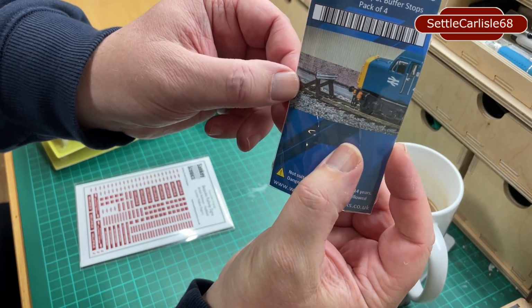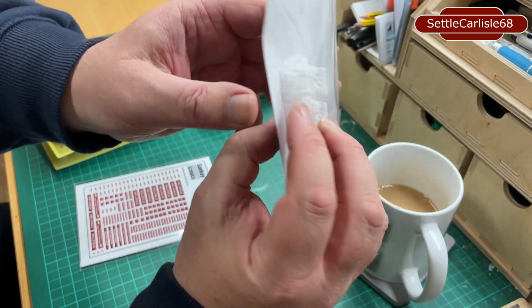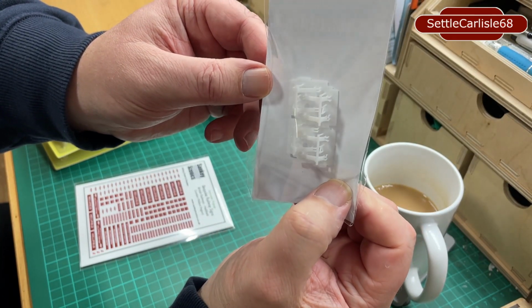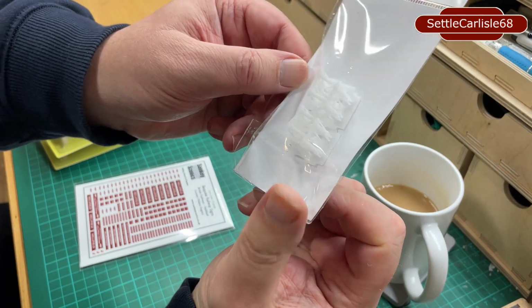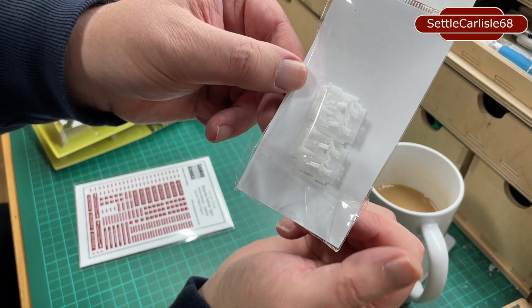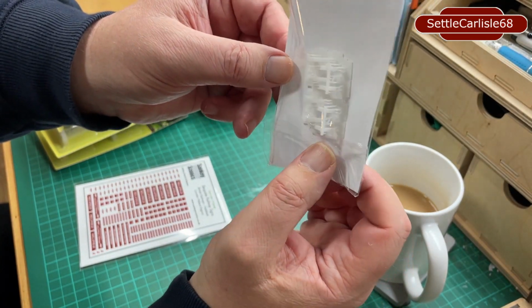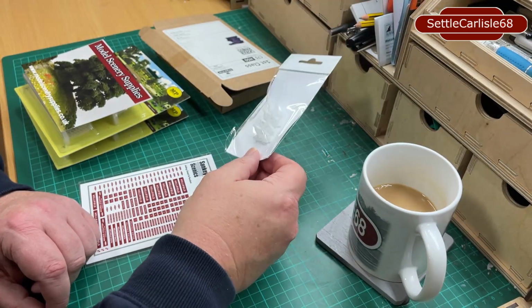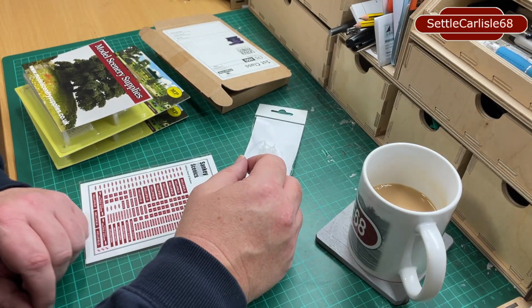I obviously need to paint them up, but these are far better in my opinion than the Pico ones that you have to put together. Certainly more prototypical for the layout. So that was the first purchase that I wanted to share with you. I've got quite a number of those.